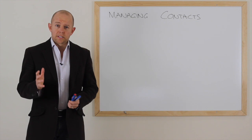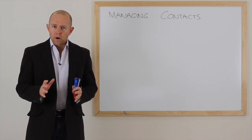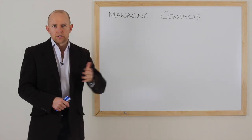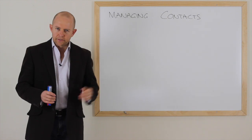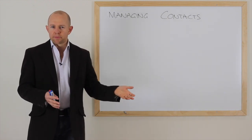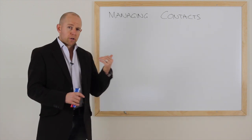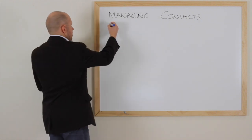Being organised is critically important when it comes to being effective in sales. Now, there's different ways and different systems you can use to be organised. What we're going to talk about here is managing your contacts and your contact management system. It used to be called the Rolodex. That was eons ago. Now it's called your CRM, which stands for Customer Relationship Management. And there are all sorts of fantastic pieces of software out there that can help you keep organised when it comes to your contacts. So the first thing we're going to talk about is the system.